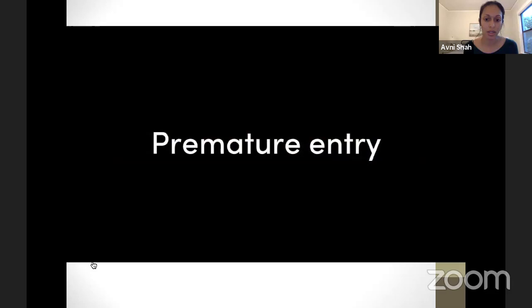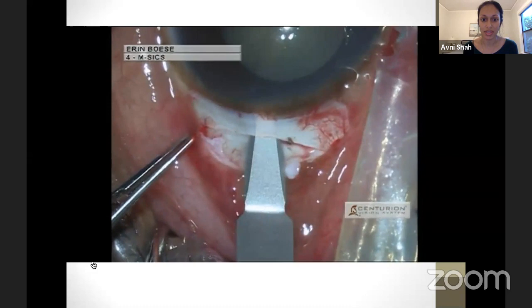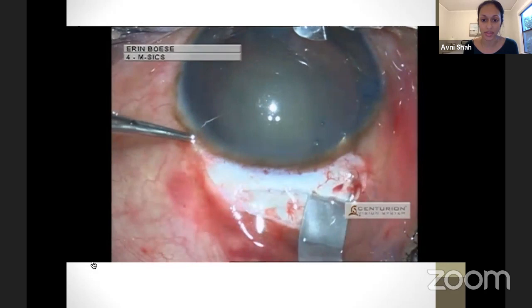Premature entry. So here, the surgeon does not change the angle of the crescent blade when they're going in. So they go right in at the limbus. They don't recognize that. They extend the entire incision and then they have trouble during surgery.